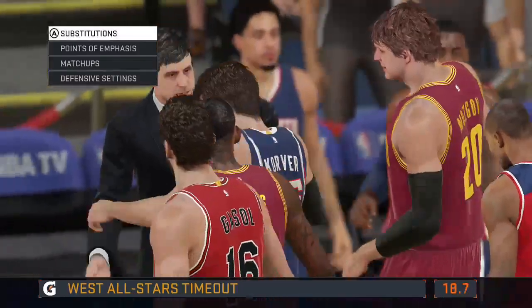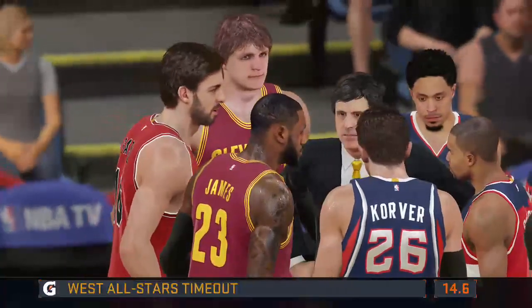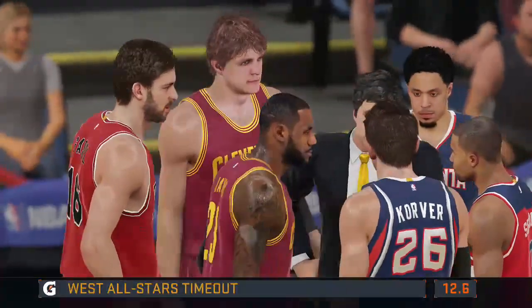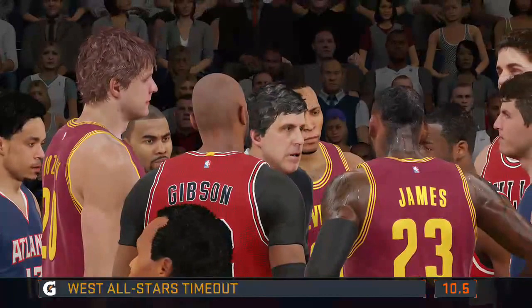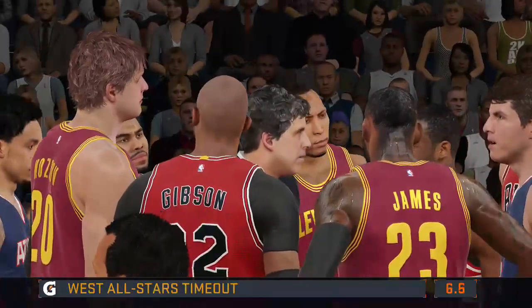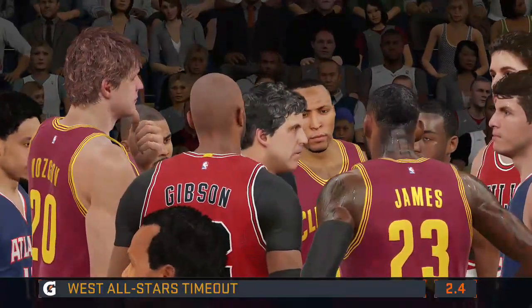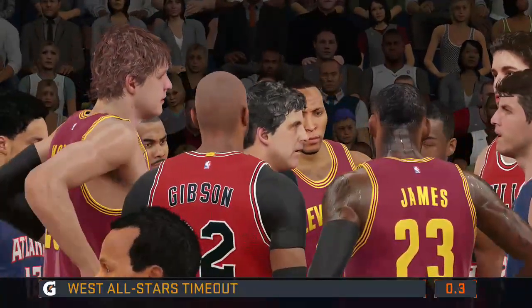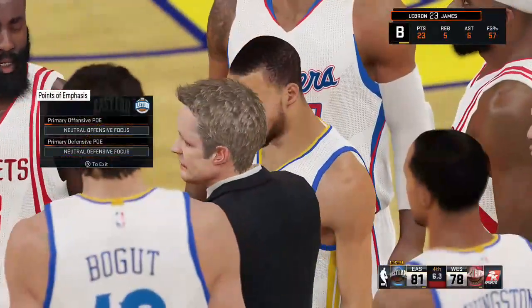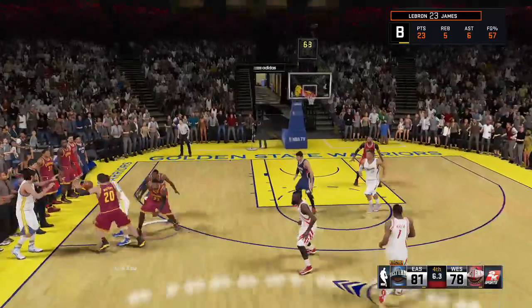Now a timeout called by the West All-Stars. They're down by 3. 6 seconds left to play here in the fourth. Guys, your thoughts? Well, they've got 2 options here. They can go for the 3 and the tie, or the quick 2 and the foul. I like the idea of going for the quick 2. Take it to the rim. And, that wouldn't be a bad way to approach this situation. Intercepted.